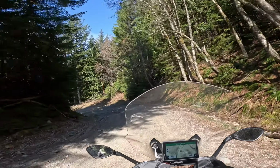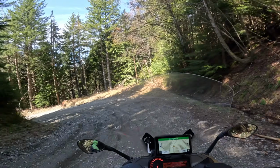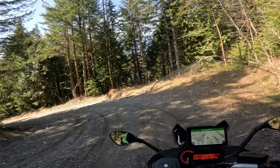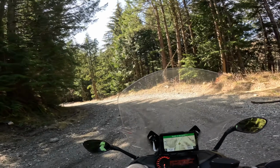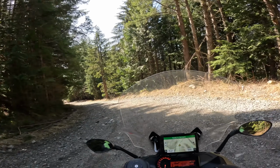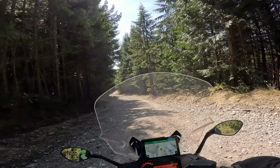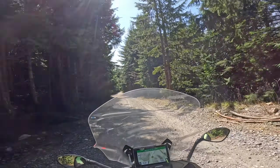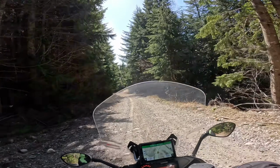So here's where it gets steep and loose, which is the two things that I don't like. And you can see people have skidded a lot here. But I'm just taking it easy, rolling down. Once I get around the corner, it's straight. I know the road here. It'd be different, I guess, if I was unfamiliar with it. But I'm just going straight down here.